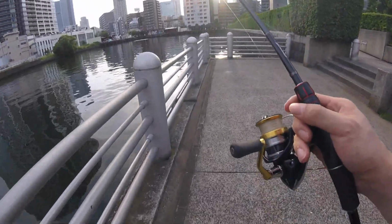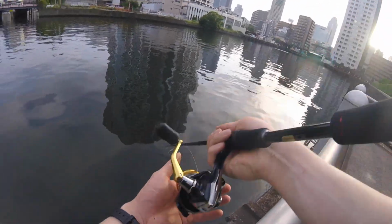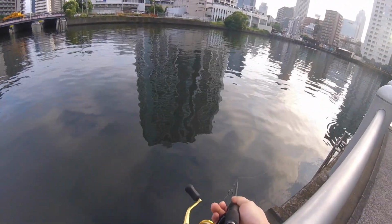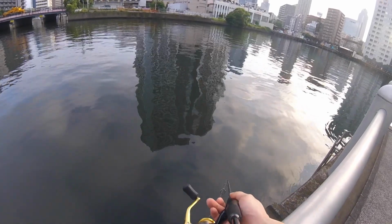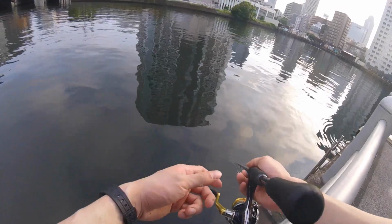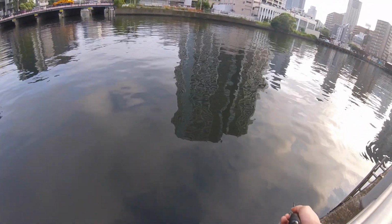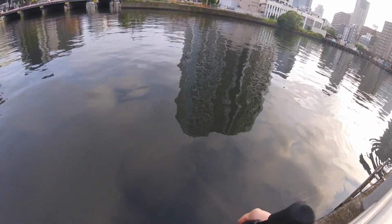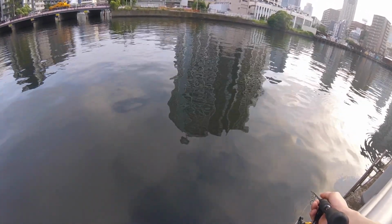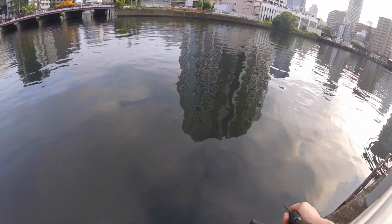I said in the previous video that sea bass like to hide in cover, especially during the day, and they are more active at night. They come out in open water at night, but during the day, especially morning and afternoon, you want to target the seawall where they're usually hiding or waiting to ambush prey. So sea walls are one really good option.